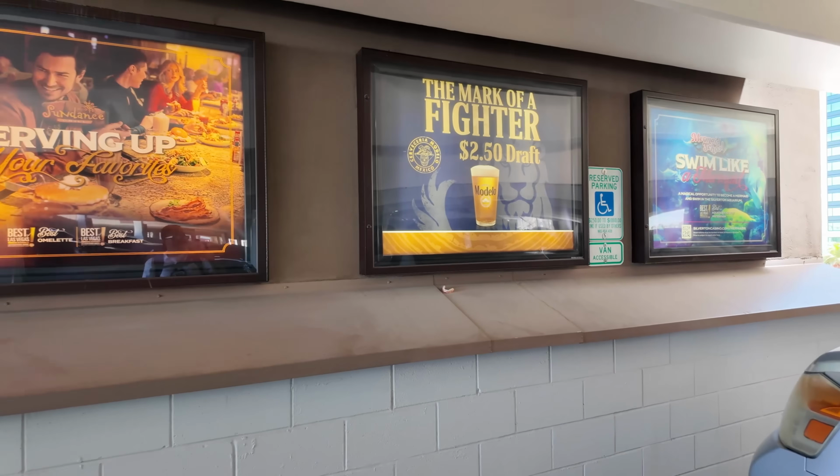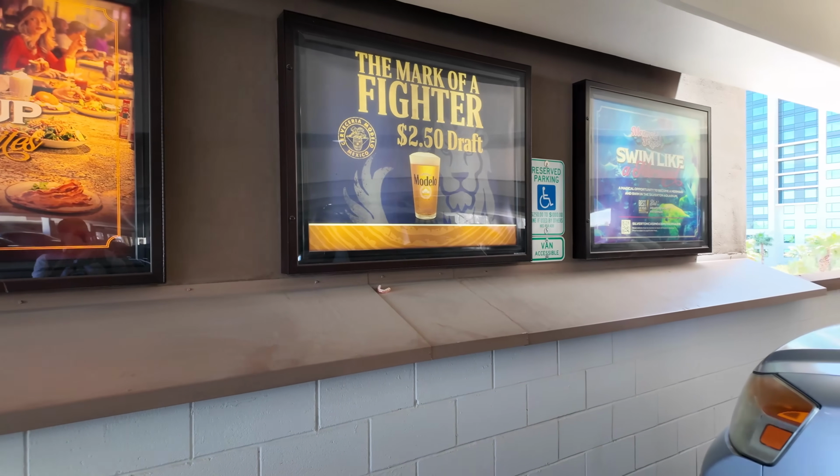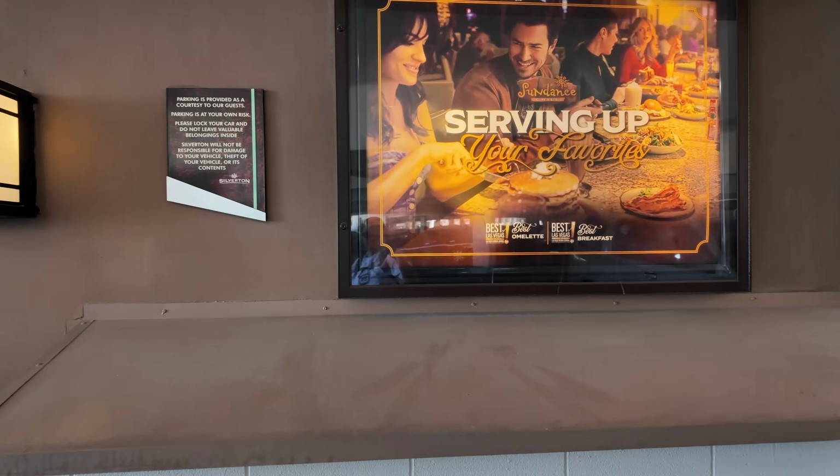I'm starving, so I need to get some lunch first. We'll be eating at a place that I've been wanting to eat at, as mentioned in the Silverton video. This is the hotel that has 250 draft Modelos and Mermaid School. And they also have the Sundance Grill.